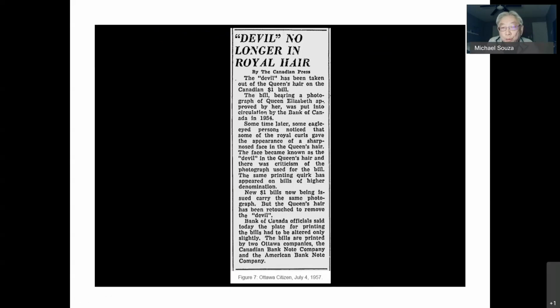It's a devil no longer in royal hair. The devil has been taken out of the Queen's hair on the Canadian $1 bill. The bill, bearing a photograph of Queen Elizabeth approved by her, was put into circulation by the Bank of Canada in 1954. Sometime later, some eagle-eyed persons noticed that some of the royal curls gave the appearance of a sharp-nosed face in the Queen's hair. The face became known as the devil in the Queen's hair, and there was criticism of the photograph used for the bill. The same printing quirk has appeared on bills of higher denomination.